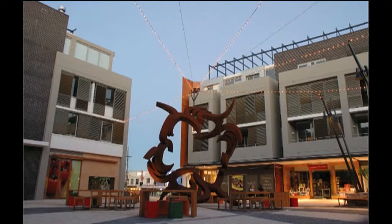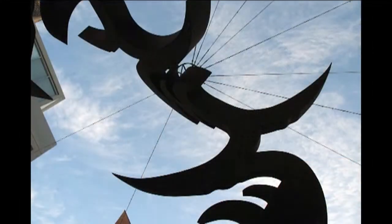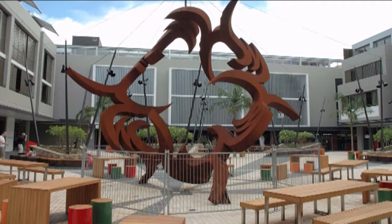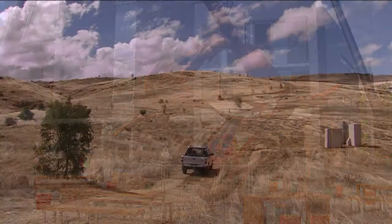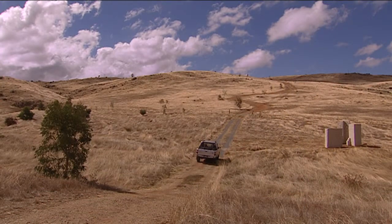Large work I did in Sydney only finished about 18 months ago. I mean, this is a really major work, and I would like to think it's culturally important as well. But in the end, with this work, a fence was erected around it within a few weeks because I worried about people climbing up the sculpture and falling off the top or banging their heads.